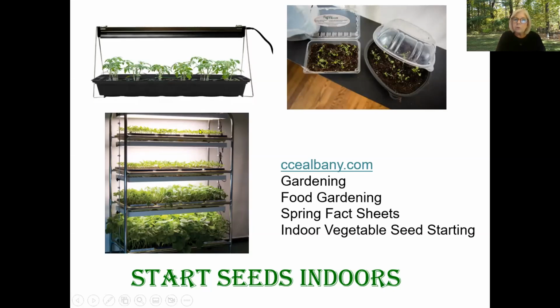Here's something that looks like what I have now. My husband and I put this together. We just bought some shelves that don't have solid shelves on the bottom, they have sort of crisscross. That way we can use S-hooks and chains to hang the lights. And the lights are just regular fluorescent lights. You don't need special lights. Broad spectrum is fine.